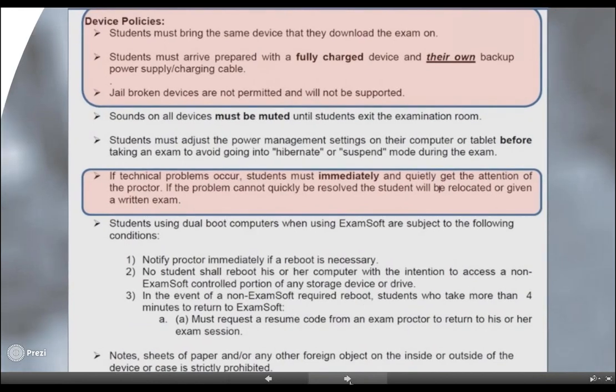So actually, I think Tanya should talk about this one. This is kind of one of our crown jewels. So this is exam day protocol.